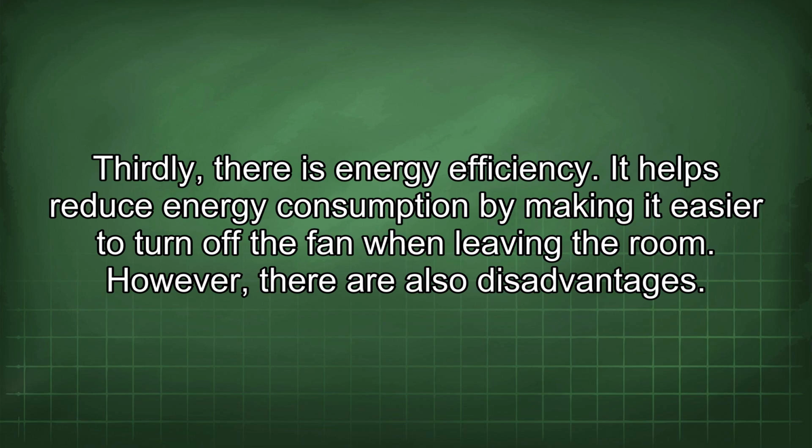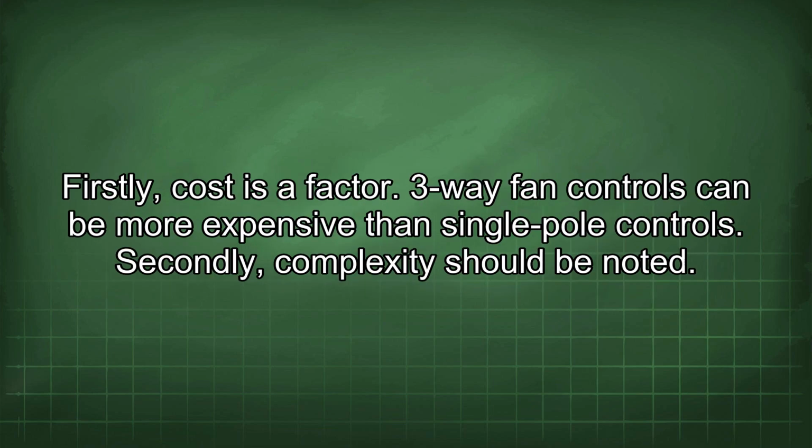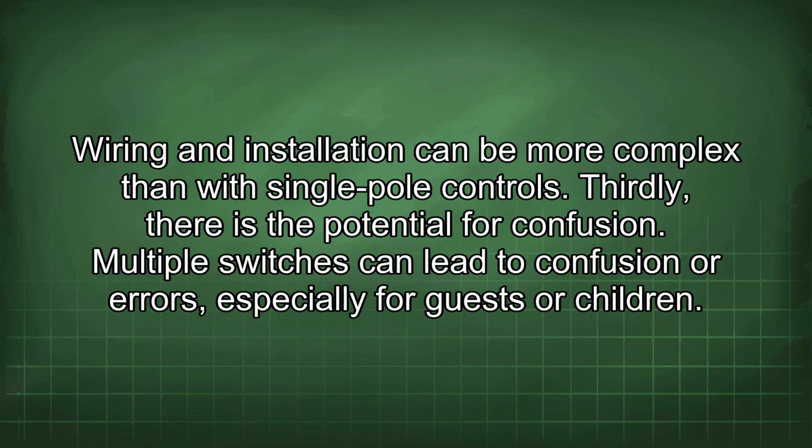However, there are also disadvantages. Firstly, cost is a factor. Three-way fan controls can be more expensive than single-pole controls. Secondly, complexity should be noted. Wiring and installation can be more complex than with single-pole controls. Thirdly, there is the potential for confusion. Multiple switches can lead to confusion or errors, especially for guests or children.